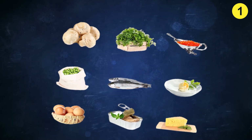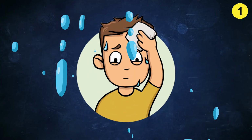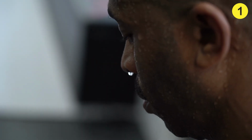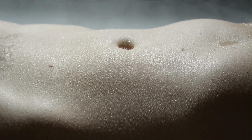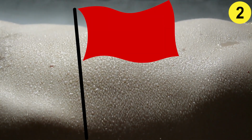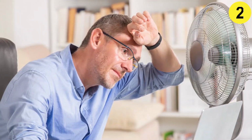But also, did you know excessive sweating could indicate you're not getting enough vitamin D? Which brings us to number 2, excessive sweating. While sweating is normal, excessive sweating that seems to come out of nowhere could be a red flag for a vitamin D deficiency. So if you're noticing that you're sweating more than usual, even on cooler days, it might be worth talking to your doctor about it.